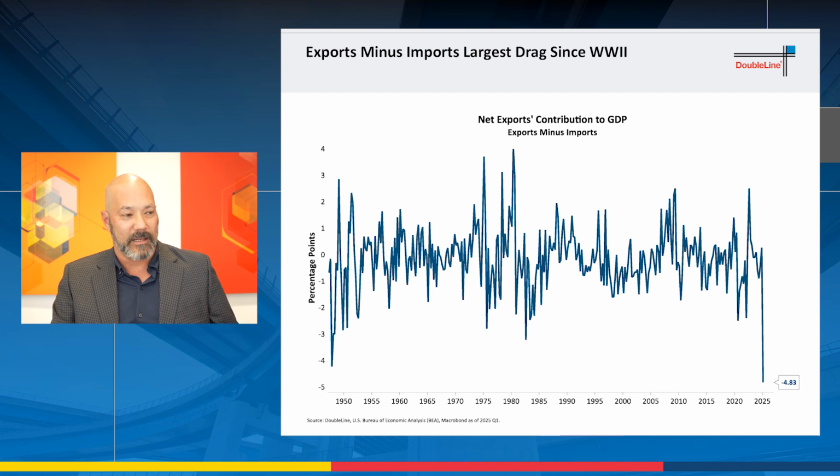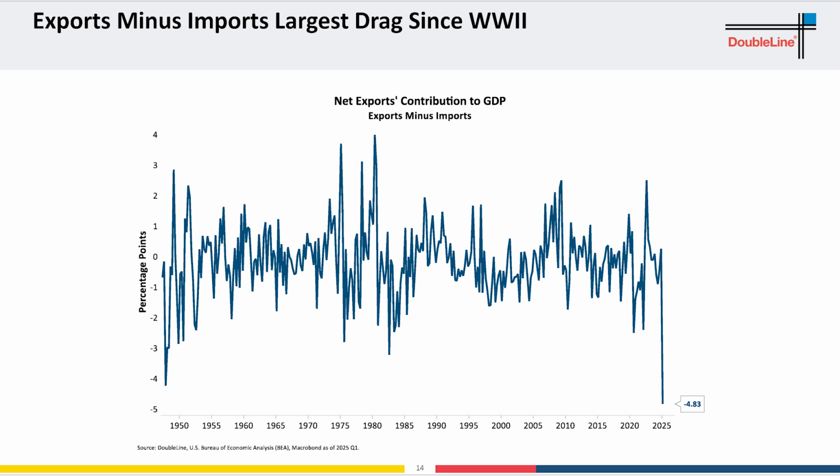And you can see how big that negative exports minus imports was by this chart. This just takes that section and puts it into a line chart. And you can see this is the largest since post-World War II, at that negative 4.8%, and it does tend to be pretty volatile. So we do think that uncertainty around this should dissipate over the next quarter, and we'll see how this goes forward in terms of the overall economy.